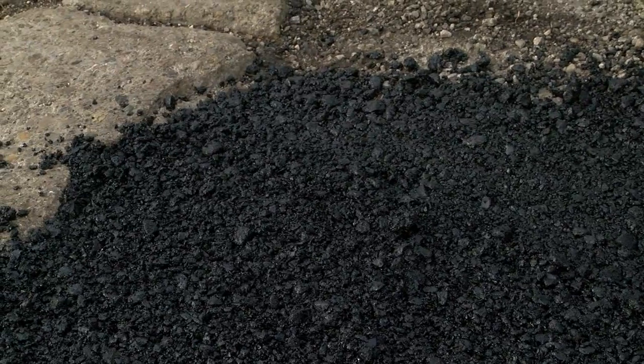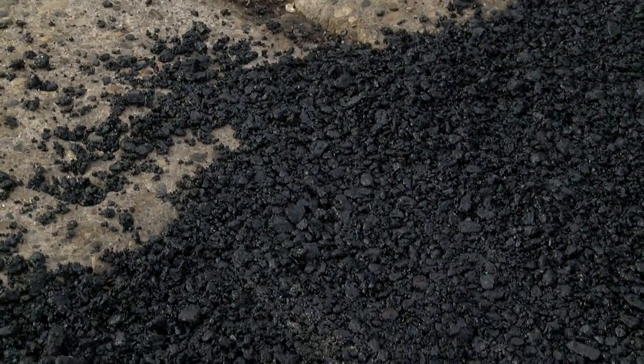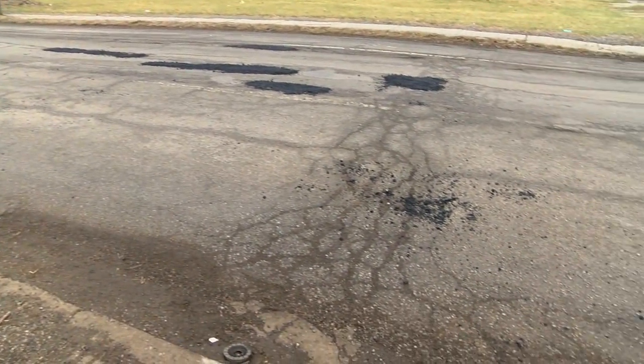So these are temporary fixes. They usually go back later in the year and they may repave some areas if they're pretty badly damaged. But for right now, this will help you to not damage your vehicle as you're driving around.